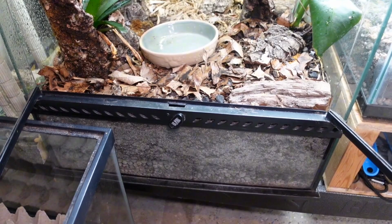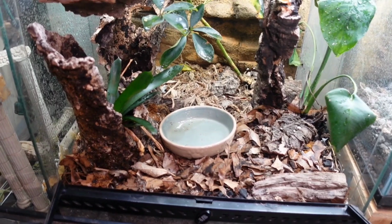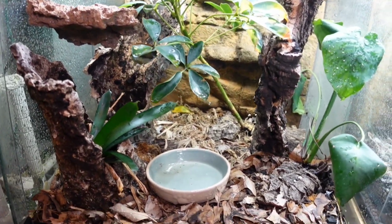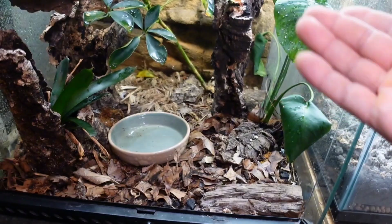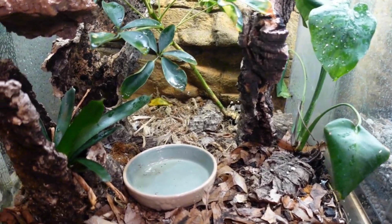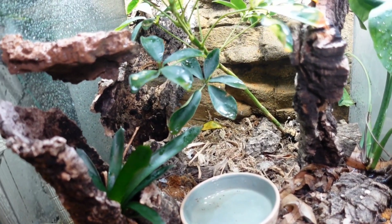But this is the next one. This is a 24 by 18 by 24. This is the house of my leaf-tail geckos, actually my riverine leaf-tail geckos. So the plants are alive. I do have isopods, but I have noticed that they only stay right here. I'm kind of hoping that they do go all around at night, doing their job. But these guys are nocturnal, or at least they are mostly active at night.